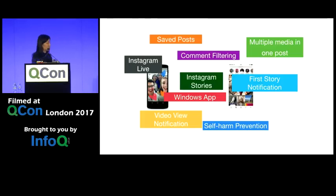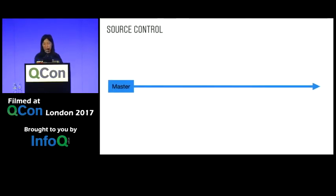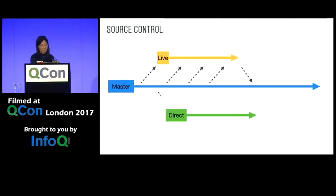So where are these features getting developed? A typical source control at some companies with complex features will probably look like this. Right? Master will continue to contain incremental changes with smaller features perhaps, but branches are created to develop larger features, such as in our case, live or direct messaging.